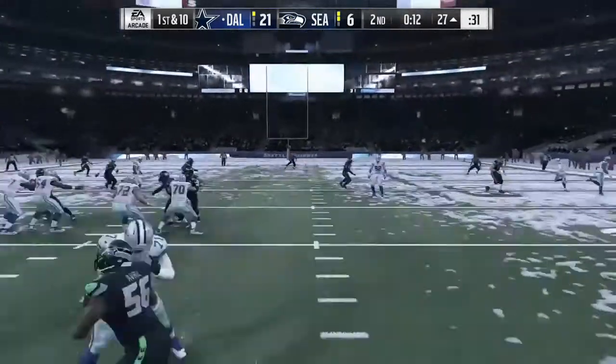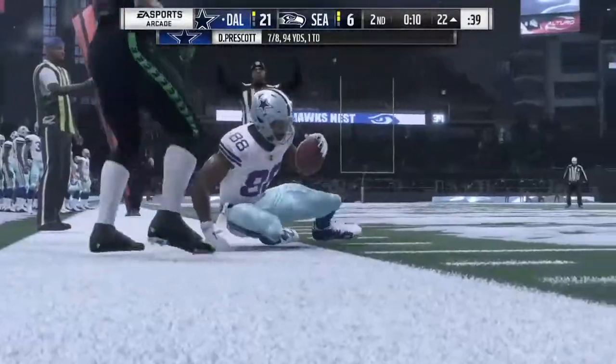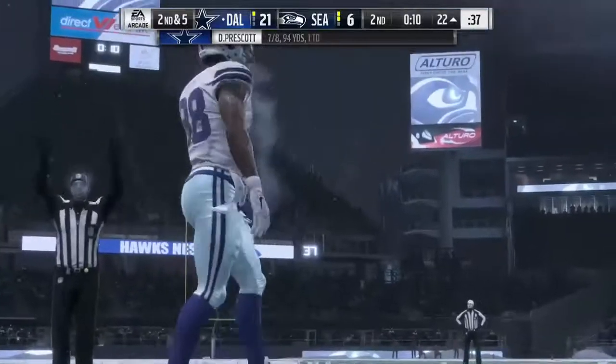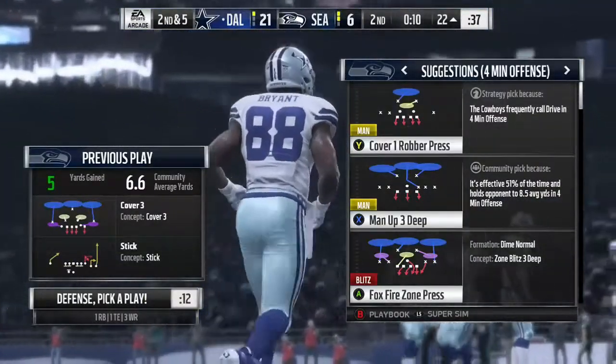On first and 10, Prescott. Sideline throw, it's complete. And a nice job there of keeping the toes in bounds. 5 yards on the catch there, brings up second down.